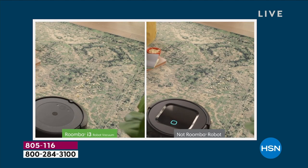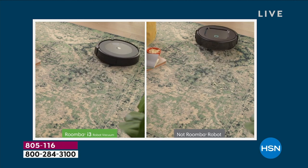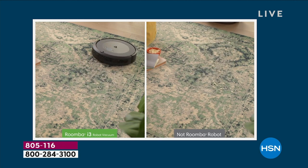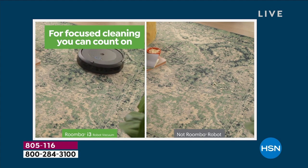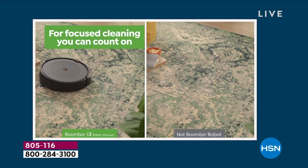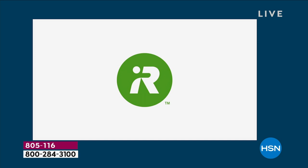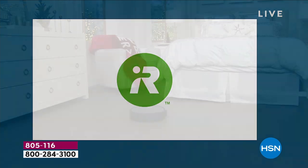I'm a clean freak. I was doing my floors once every 3 days. Two dogs that shed, three daughters that shed, me myself as well. But here, now, I walk into a room every single day because mine is scheduled Monday, Wednesday, Friday, 9 a.m., and because I'm doing it all of the time, there's less dirt for it to pick up the next time. So your house is cleaner overall.